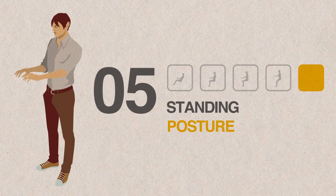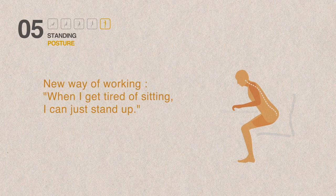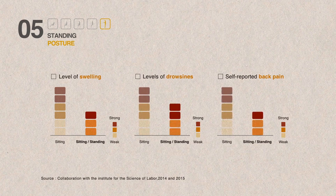Type 5, standing posture. This is the relatively new concept of simply standing up when you feel tired of sitting. In addition to reducing swelling in the legs and drowsiness, standing is also effective in reducing symptoms of back pain. On top of these benefits, it also leads to increased work efficiency and improved communication within the workplace.